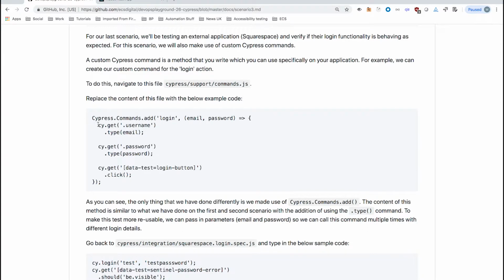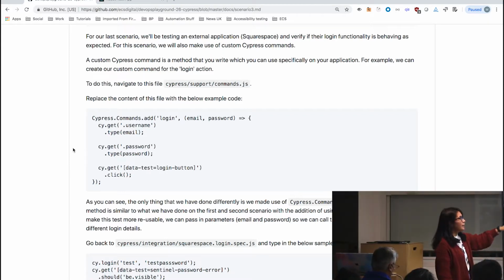I've already added the sample code that you're going to use, but essentially, if you look at the format, it's exactly the same as the first and second scenarios. We're getting the username, typing in an email, getting the password, typing in the password, getting the selector for the submit button, and doing a click. The only difference is we've added this inside a method called Cypress.Commands.add.